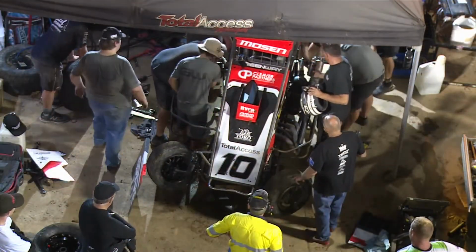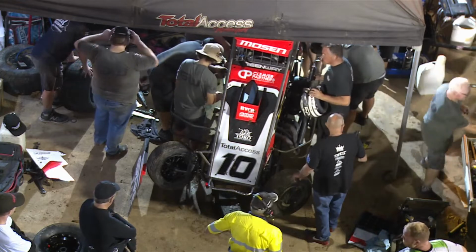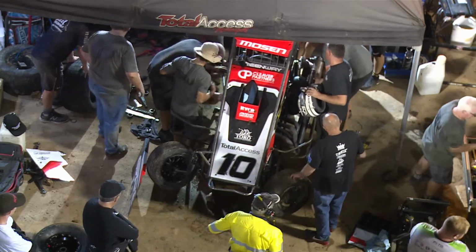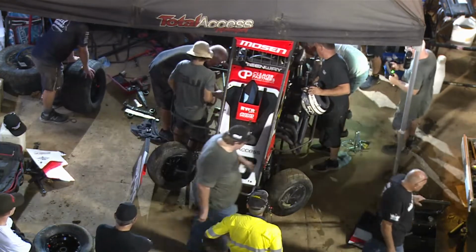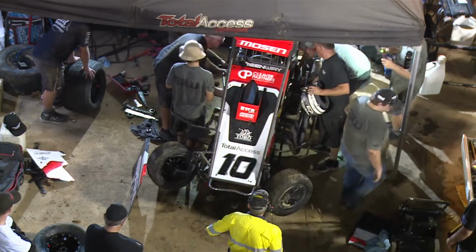All right, here's good news for you. Brad Mosen just climbing in the back of the car right now, getting himself strapped in. You can see his crew there standing by with his helmet. Car is getting set and ready to go. They're just putting the finishing touches to the back end.